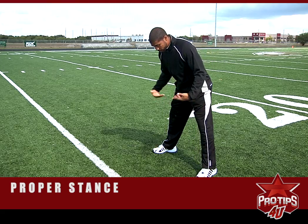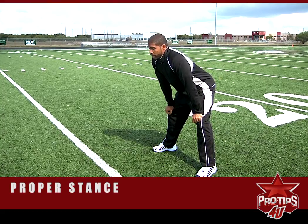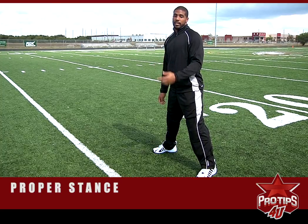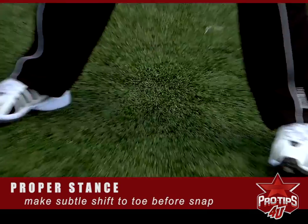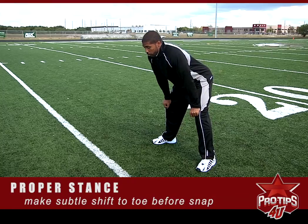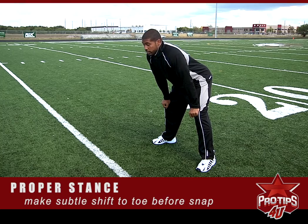So what I like to do is make sure my stance is right, give them a little eye movement, and right before the ball is snapped, because you know what the snap count is and the defense doesn't, that's an advantage. Right before the snap, it's very subtle, but I like to rock forward and get on my toes. A lot of people like to sit back on their heels. You can't get any burst out of that. Rock forward, get on your toes. You don't want to false start, so it's very subtle.